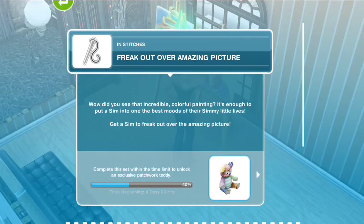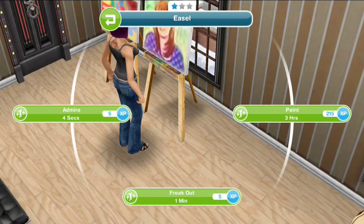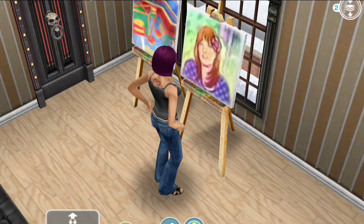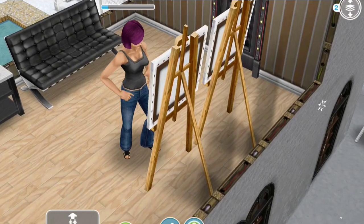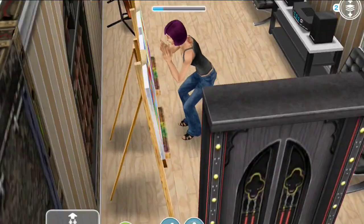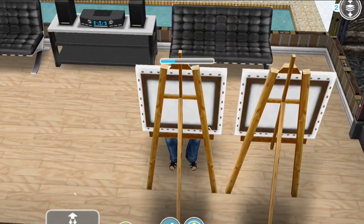Freak out over an amazing picture. Did you see that incredible, colorful painting? It's enough to put a sim into one of the best moods of their simmy little lives. Get a sim to freak out over the amazing picture. She's gonna freak out for a minute. It looks like it is the painting of possibly someone who is in relation to the Sims FreePlay development team, because it is a portrait of a woman. But nobody that I recognize.